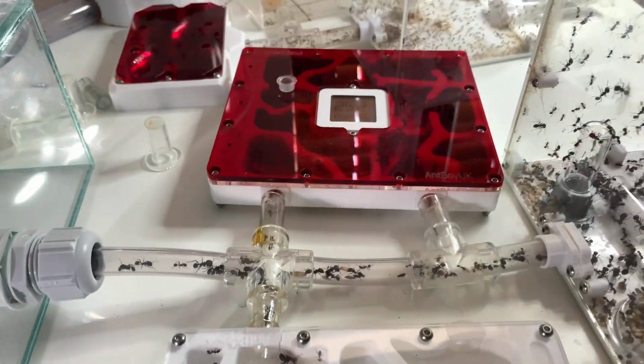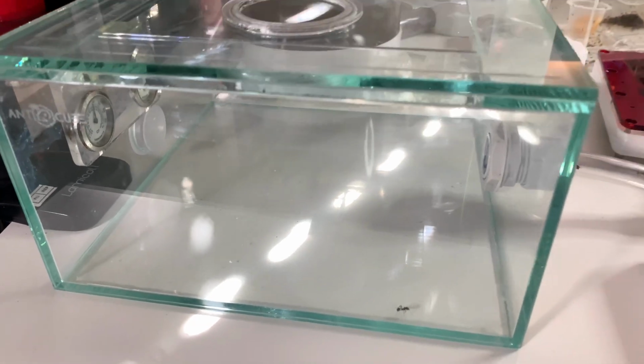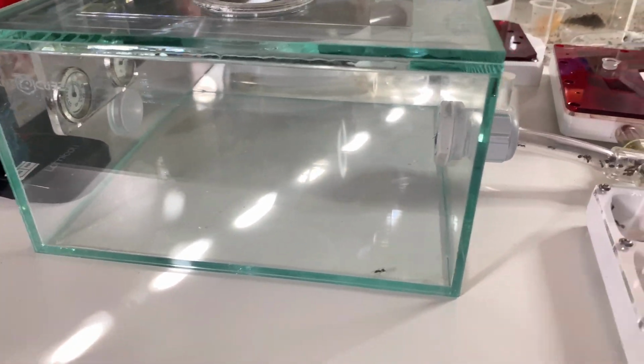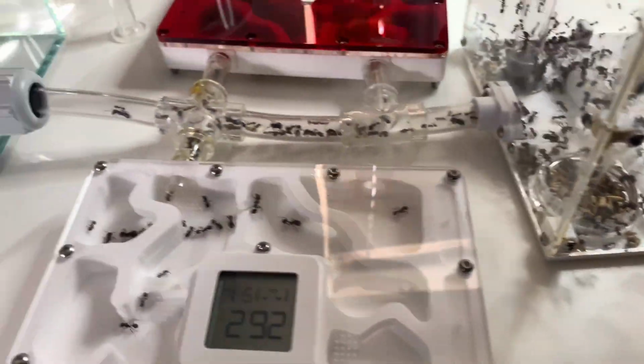Now, unfortunately, the reader's going to be upside down to how I want to read it, but that's just the way it's orientated. I'm not sure, because I've not taken this one apart, if there's hydration tubes or holes all around it, so they can get the readings inside the nest or not.